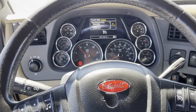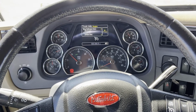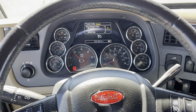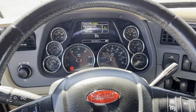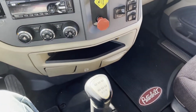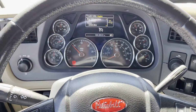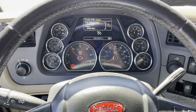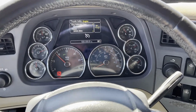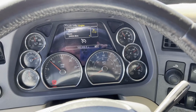Again, this is a 2016 Peterbilt 579. This truck has a 450 horsepower ISX Cummins engine in it. 10-speed transmission. 40,000 rears with 370 gear ratio. They have been replaced. The truck has 500,009 miles on it.